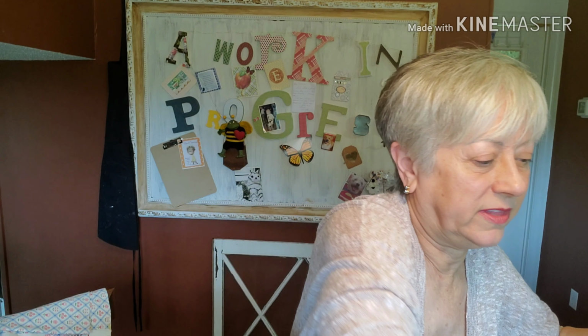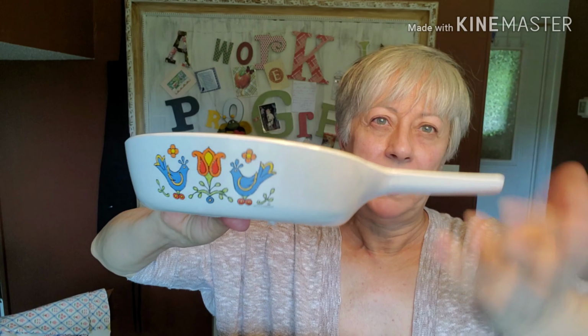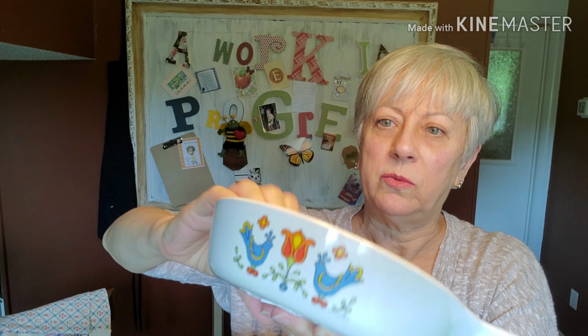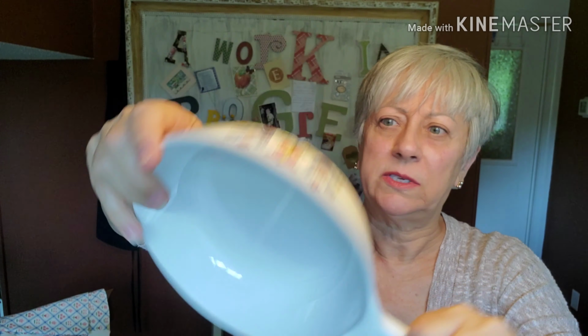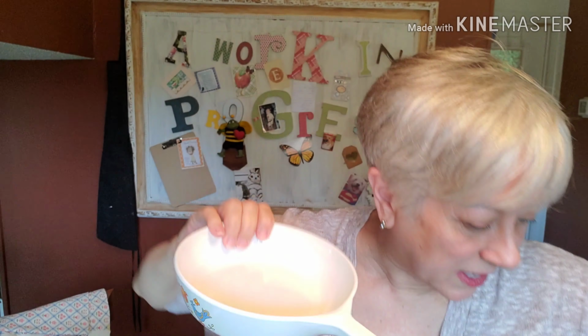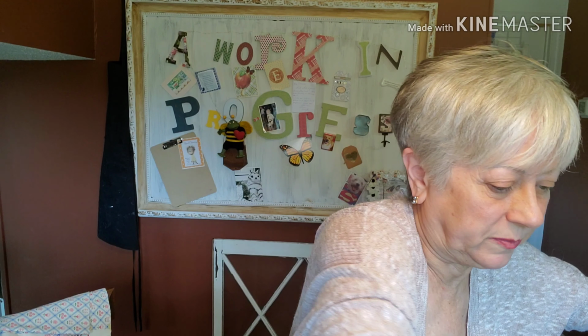And then I have this size, same pattern. They're both in beautiful shape. I really wonder if they were ever used, because there are no utensil marks or anything in either one of them. So we'll see how those do. I do not have lids for them.